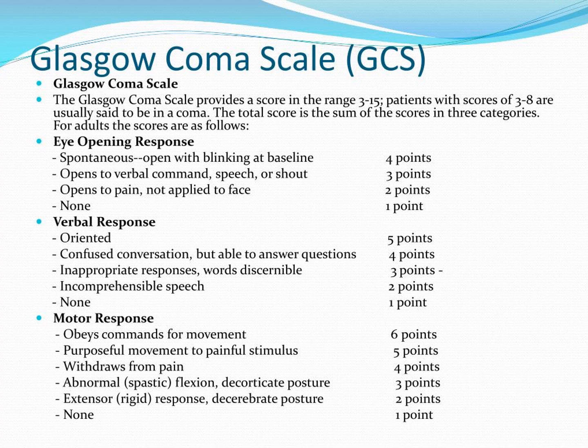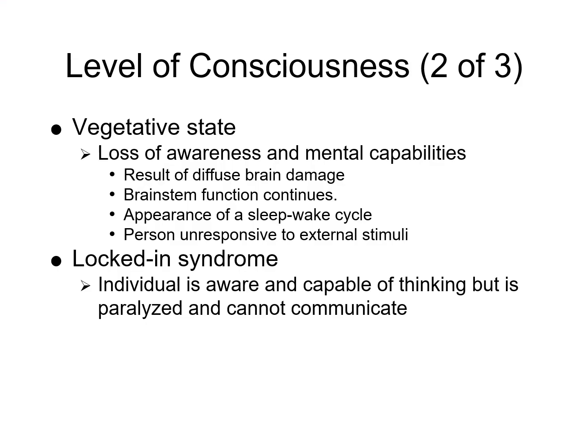hand, like if you apply pressure to the nail bed, or if you induce some sort of pain, do they withdraw? And how's their posture? Because the decorticate, meaning with everything going towards the core, okay, or decerebrate with the extensor, either one of those two could indicate severe brain damage. You should know this, and you should also know what the criteria is for brain death, okay?